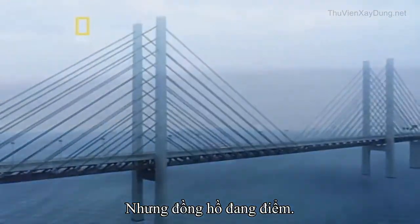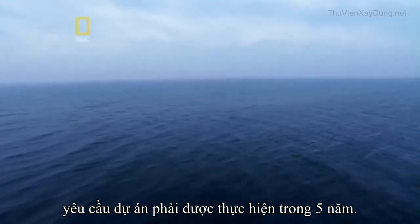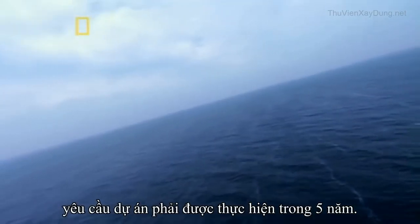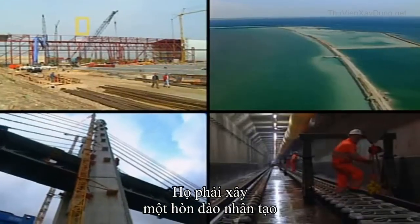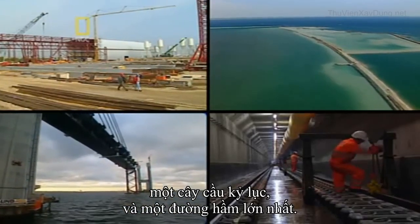But the clock was ticking. The agreement between Sweden and Denmark stated that the link must be completed in 5 years. That was 5 years in which to build a man-made island, a record-setting bridge, and the biggest tunnel of its kind.